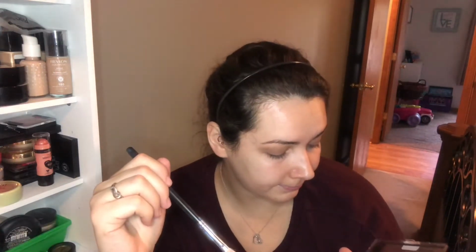I'm not sure if I said what I was doing, but I was going in with the bottom transition shade. Just not as high. Alright, I'm going to switch my brush, going with my Morphe M433. This is a really great brush. I think I'm going to take this burnt orange shade and go in with that on my outer V.